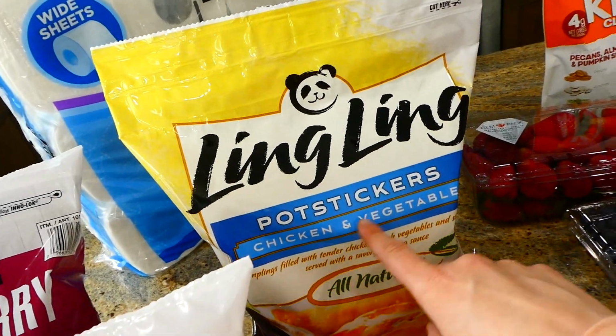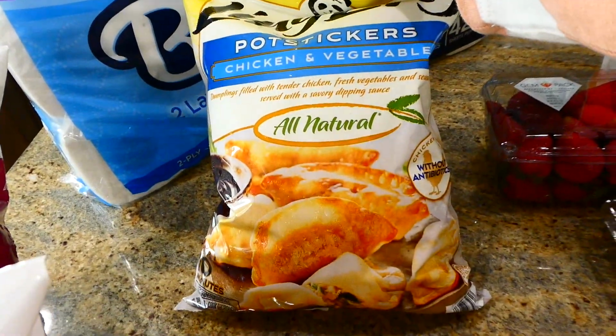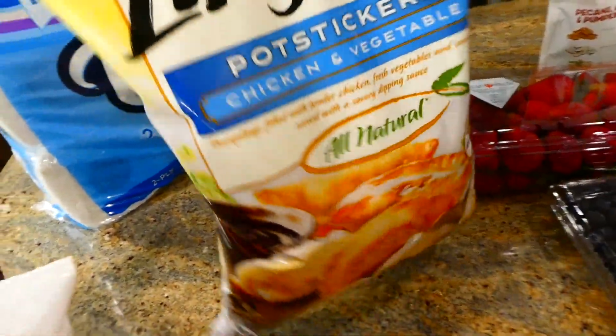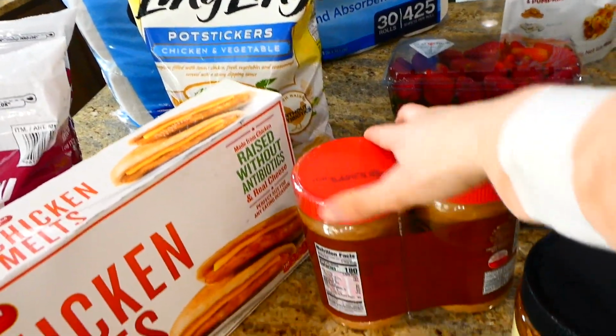Next, we have these pot stickers. These are the chicken and vegetable kind. And I love these for quick and easy lunches or quick dinners. And I don't know, we just like them. Even my daughter likes them, so I'm glad I got a package of those.